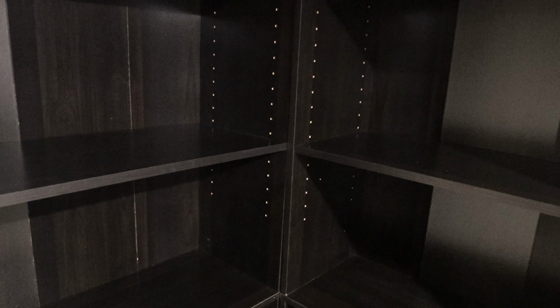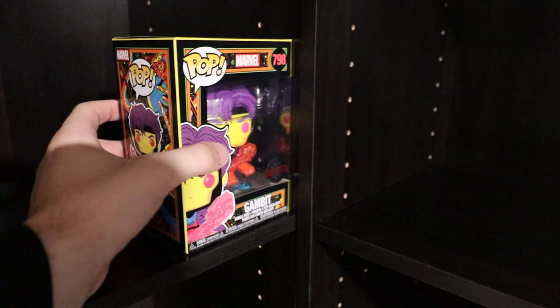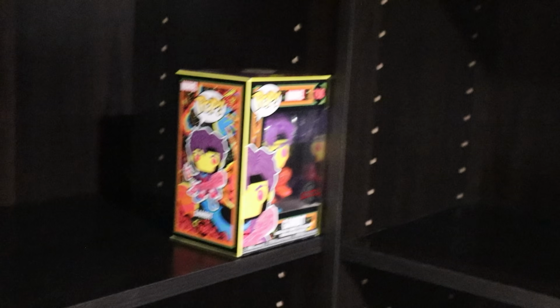All right, everybody, so we are going to be putting the first pop onto the shelf, and it is going to be this one right here, the Black Light Gambit. And here we go. There it is. I might move that, but for now, that's where it's staying.